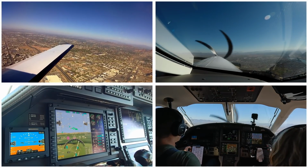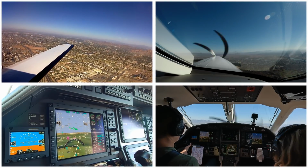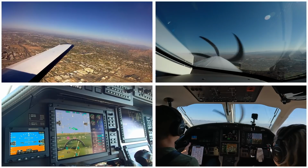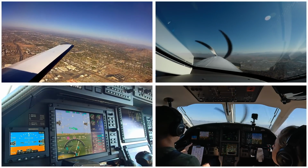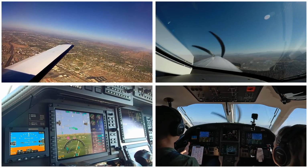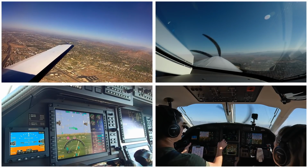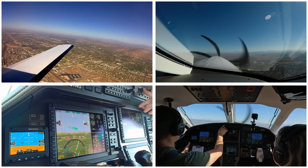Phoenix departure, Pilatus 921 November Golf, 3000, climbing 5000, heading 050. Pilatus 921 November Golf, Phoenix departure, radar contact. Climb maintain 6000. Climb maintain 6000, 1 November Golf. Alright, got 6000 set and armed. And we'll transition over to a cruise climb here, 150 knots.